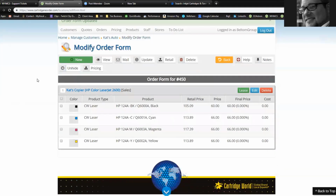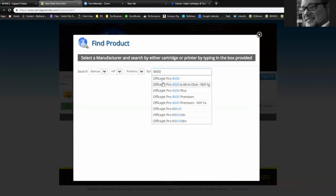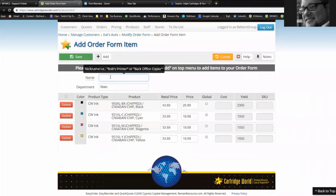Okay. Absolutely. So we have the item in the order form. I'm just going to add one more quick item just to have a decent looking order form. HP printers. This time I'll do 8600, which is an inkjet. And I'll do this one. And I'll just add the standard cyan, magenta, yellow, black. And all the cartridges are in here. I'll call this, color copier. I'll leave that in the main department, and I'll click save.